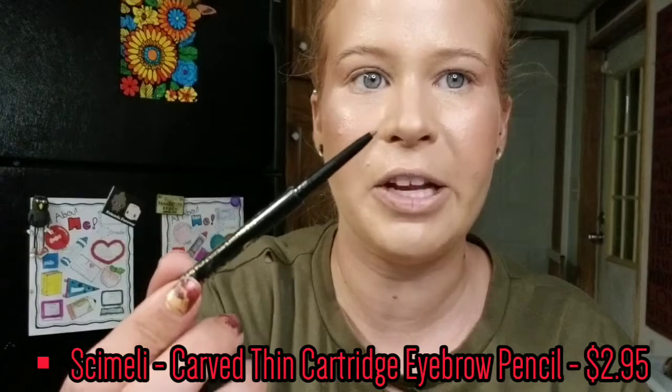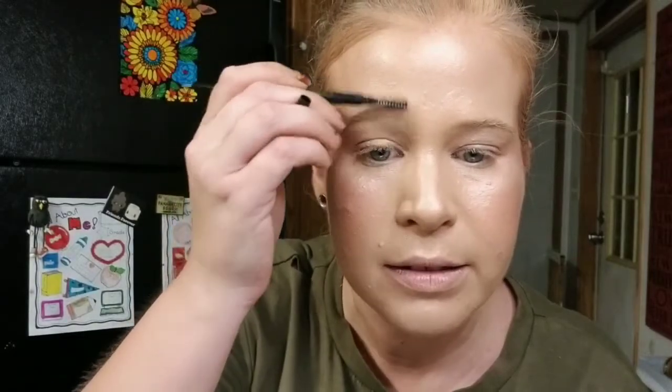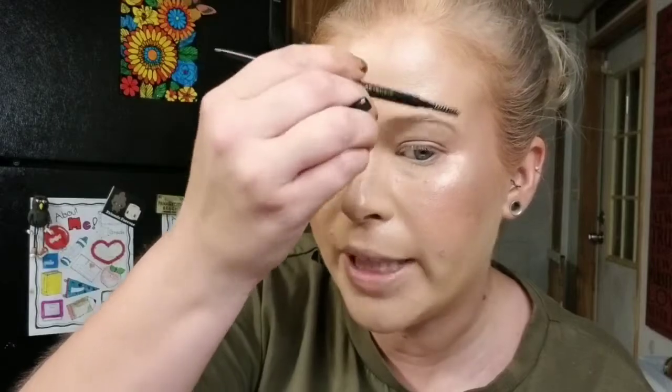So it looks like a normal micro pencil. On one side we have the little fine tip, on the other side we have a spoolie. Let me test out the spoolie first to see how it is. Yeah, it's a decent spoolie. There's nothing wrong with that.